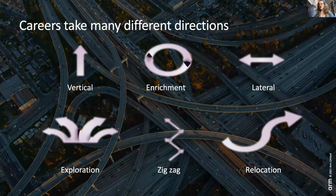So sometimes it can go straight upwards. Sometimes it just goes round in circles and you learn more and you get deeper into the subject that you've chosen. Sometimes you move sideways. Sometimes you go in all sorts of different directions as you learn more about the thing that you're trying to get better at. I will say that my career has been very much zigzag. So I've zigzagged across different things that I have learned to do and the things that have interested me.